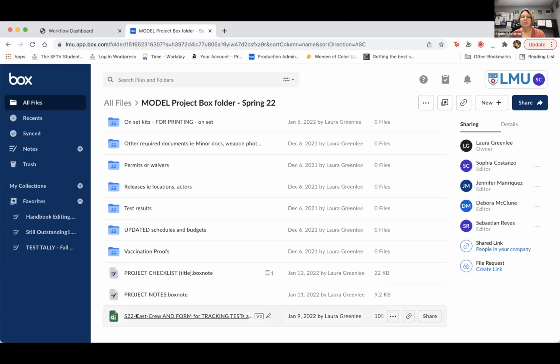And then you can see here that we've uploaded the cast and crew form. So again, you're going to want to download it from the SPO forms page, but you want to upload it here as well. So this box has the example of if you've uploaded it. And then let's go ahead and look at this checklist.